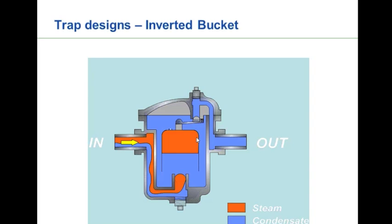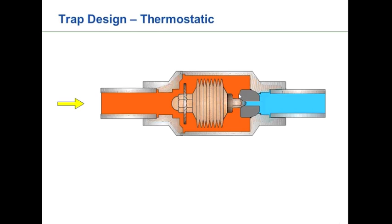Okay, so that's an on-off trap, the bucket trap. The next type of trap we'll look at will be the thermostatic trap. And similar to a float and thermostatic trap, there's an element inside it that, when it's heated up, is going to expand or change shape and force the valve stem.